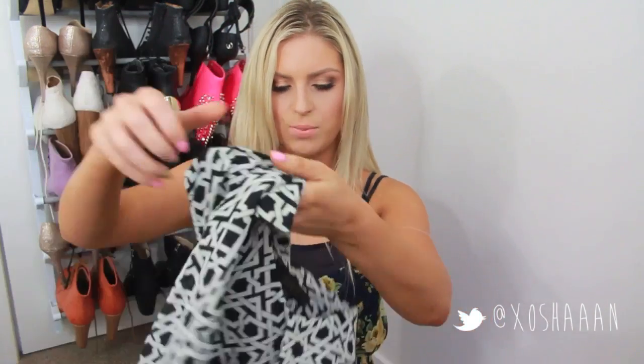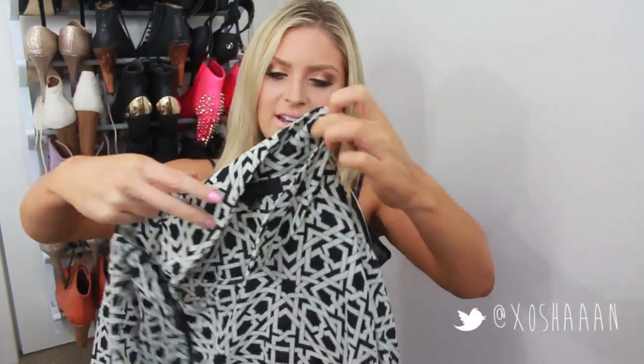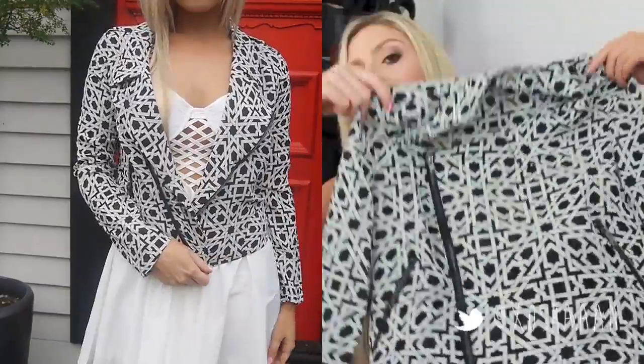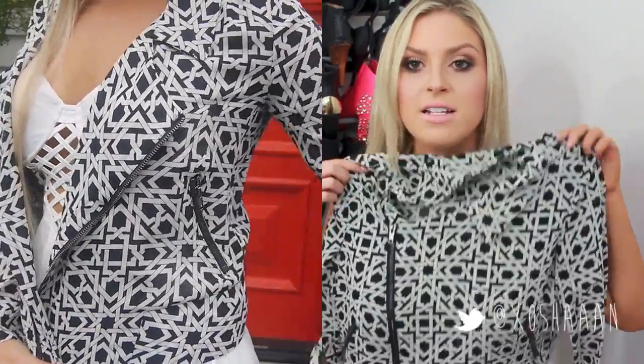Okay, what is this? Here we go, it's a jacket. This is just another black piece, I'm obsessed with black and white, if you could not tell already. It's a kind of geometric, Aztec-ish pattern, a really lightweight blazer jacket thing with an asymmetrical zipper down the front. Again, cute to chuck on top of stuff, summer nights, spring nights, whatever.